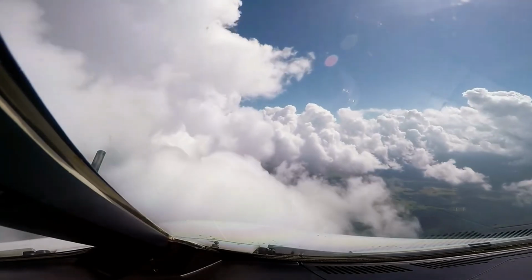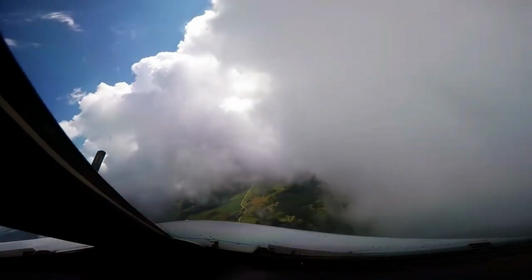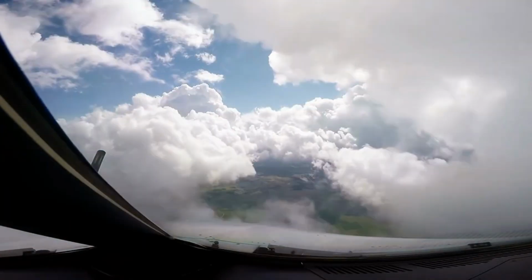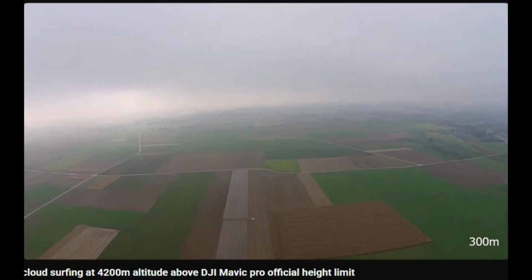We're going to ignore the clouds. I don't see the plane windows getting wet, flying through all this water. That's the sound of silence. And this drone is flying through the clouds that are like 13,000 feet thick and doesn't become wet.